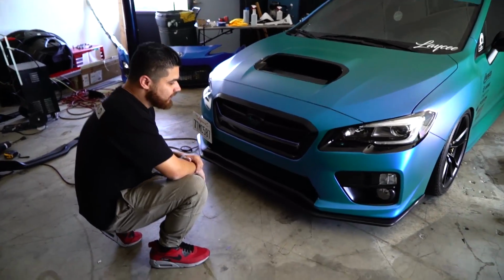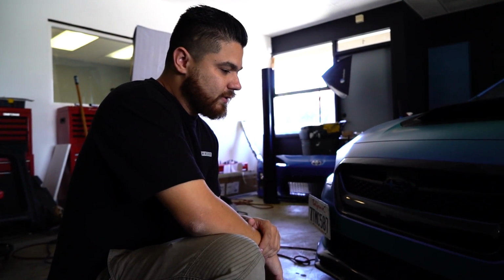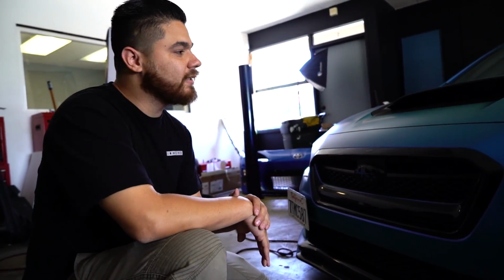We spent a good 3 weeks straight working on this car. A lot of different stuff went into it, and the end result, I'm really, really pleased with it. So I'm looking forward to bringing more in. Let's do another one. Let's get more headlights, more bags, more wraps. Let's do it. This was our first project that we took all of the services on, and I think we did good.